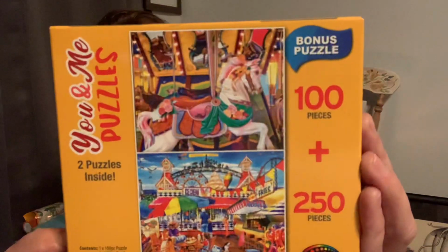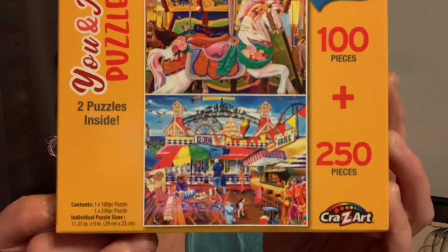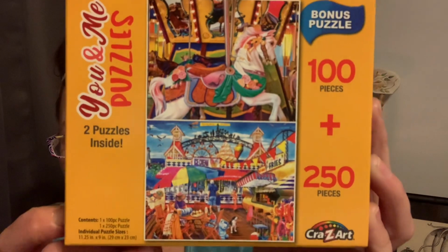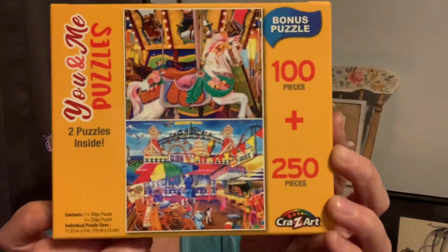I love that so much. And then last but not least is a carnival theme. The top is a horse from the carousel and the bottom is a really cool little, why am I drawing a blank? You know, a carnival. That's what I meant. So the bottom is really pretty, visually very colorful, very bright, right up my alley, and gorgeous. So I can't wait for him to put those together.